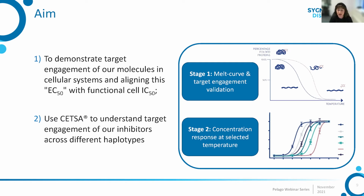So as Pete highlighted, the end goal of ERAP inhibition is the generation of novel neoantigens. As you can imagine, the functional cellular assays required to observe this are complicated both in execution and readout. However, what CETSA provided for us was a method by which to directly observe our inhibitors engaging with the target in relevant cellular systems using a few relatively straightforward steps.